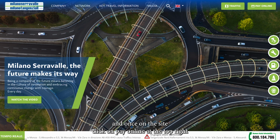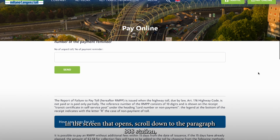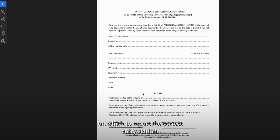You can go to www.serravalle.it and once on the site, click on Pay Online at the top right. In the screen that opens, scroll down to the paragraph Station 888. And once there, press Click Here to download the self-certification form, on which to report the correct entry station.